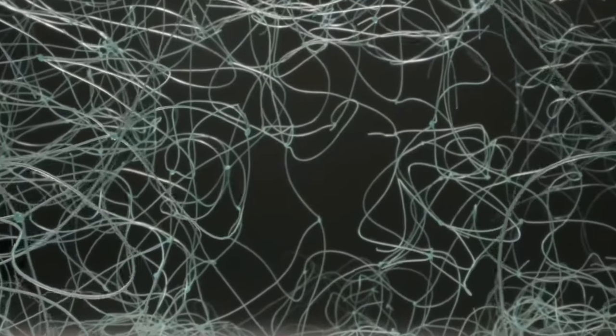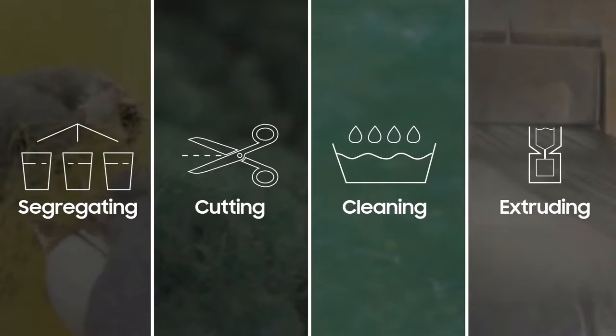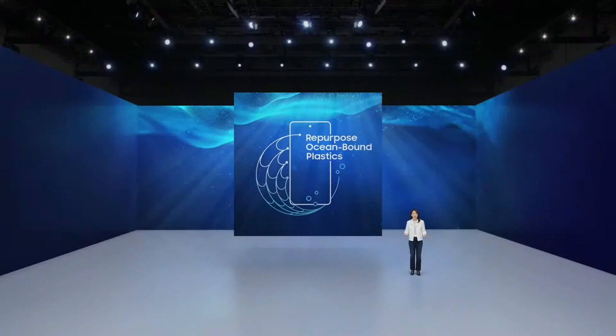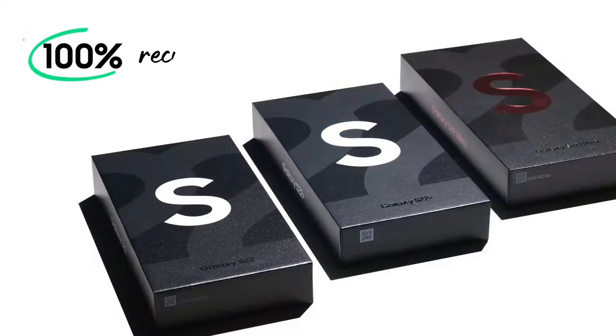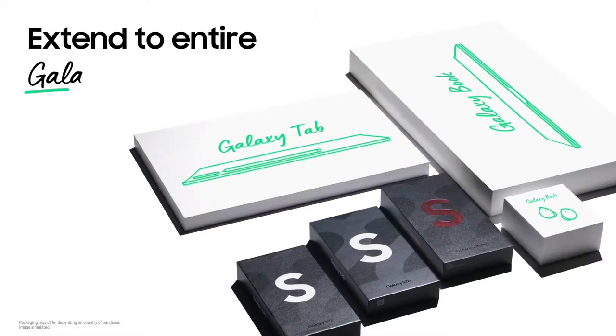In collaboration with industry experts, we've developed a way to recover fishing nets and repurpose them into necessary parts for our smartphones. In fact, we expect to remove more than 50 tons of old fishing nets from our oceans this year alone. We also enhanced other eco-conscious features of the Galaxy S22, including packaging made with 100% recycled paper. We'll continue to scale these efforts across our entire product lineup, from tablets and buds to the Galaxy Book series and even accessories.